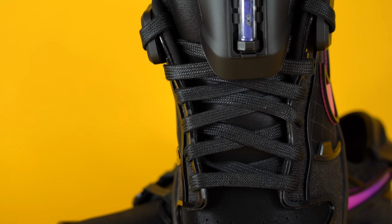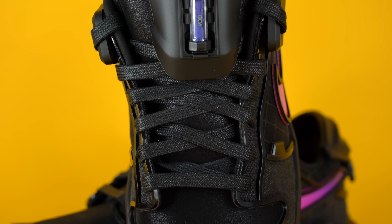And then weaving through the eyelets of the shoe, you've got these lightly waxed black flat laces. Now in the unboxing, I showed you guys the second set of laces that you get with this pair of sneakers. It also comes in black, but it features these silicone lines all the way up it that give it this sort of ridge texture, which I don't mind, but I don't plan on switching it out.